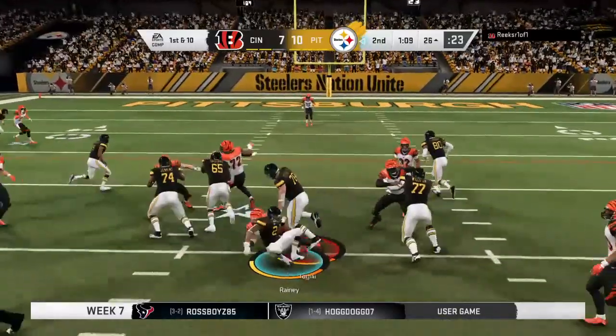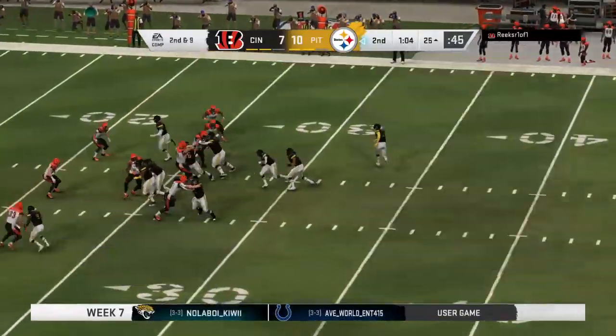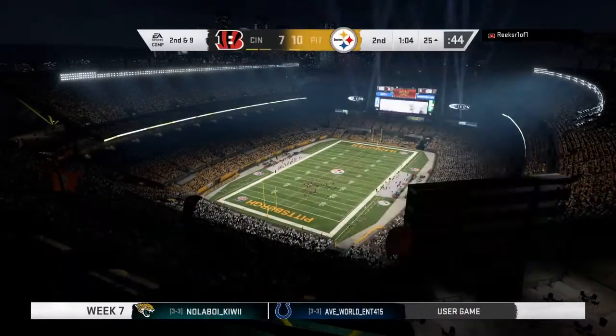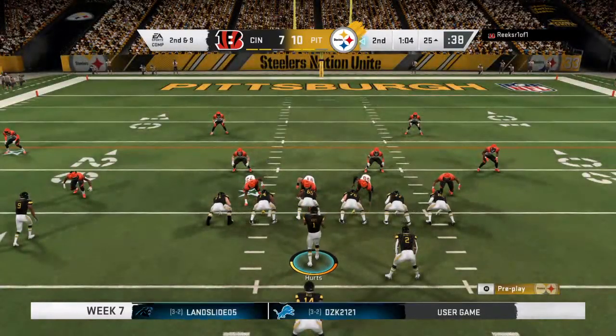Running game working. They'll stick with it on first down. Credit him with a 1-yard gain there to make it 2nd and 9. Now the Steelers use the first of their 3 timeouts. So as they take it over, we step aside.